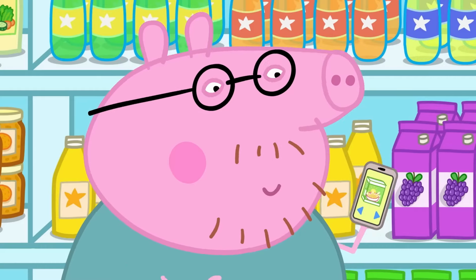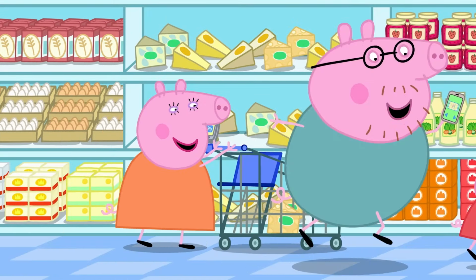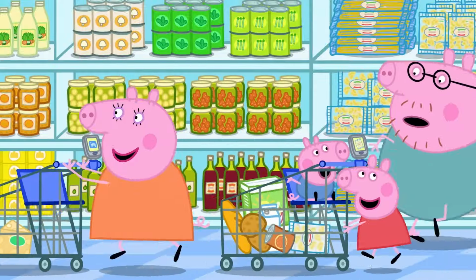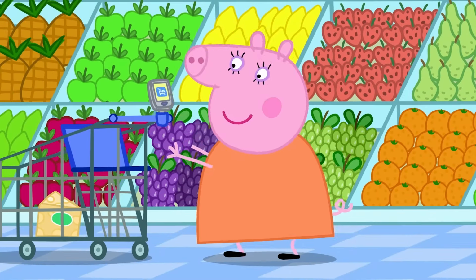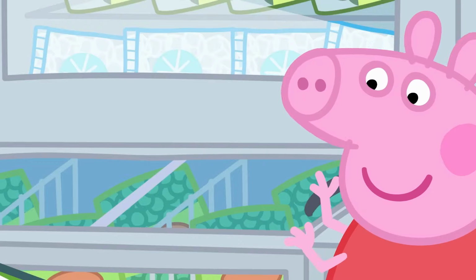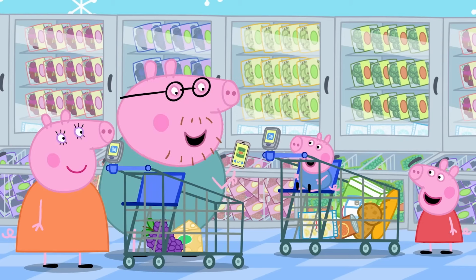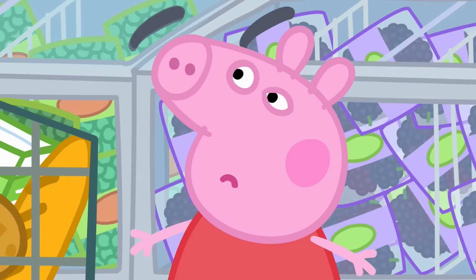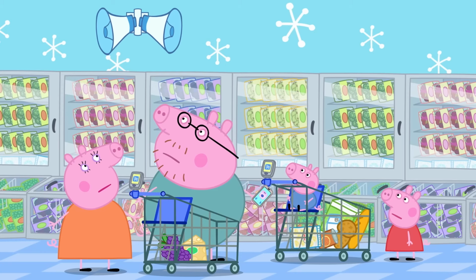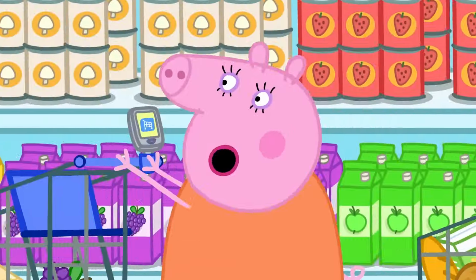What's next, Daddy? Cheese. Found it. Beep. Pasta next. Beep. Grapes. Beep. Frozen peas. Here they are. And the last item on the list is toilet paper. The toilet paper is all the way at the other end of the supermarket. Hello, shoppers. The supermarket is about to close. Quickly, everyone. Look out! We're going too fast!